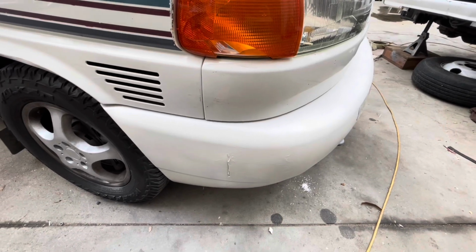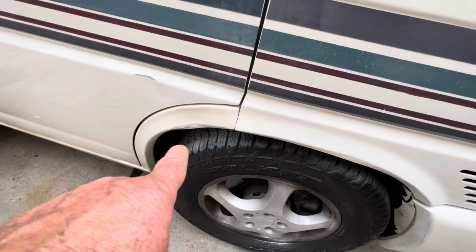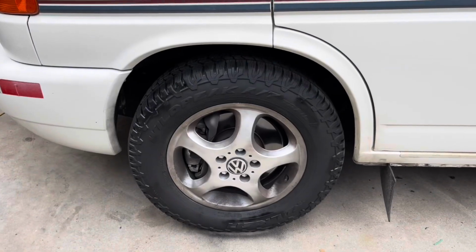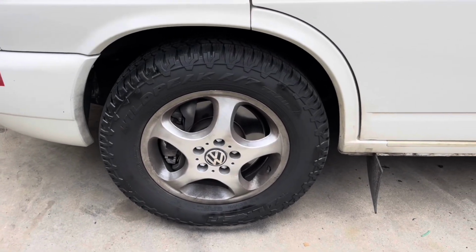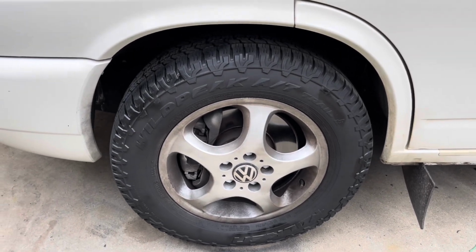Let us show you the damages first. You can see a little damage there. You can see a little damage there and there. Looks like the tires were replaced a year ago, and they are the LT heavy duty tires.